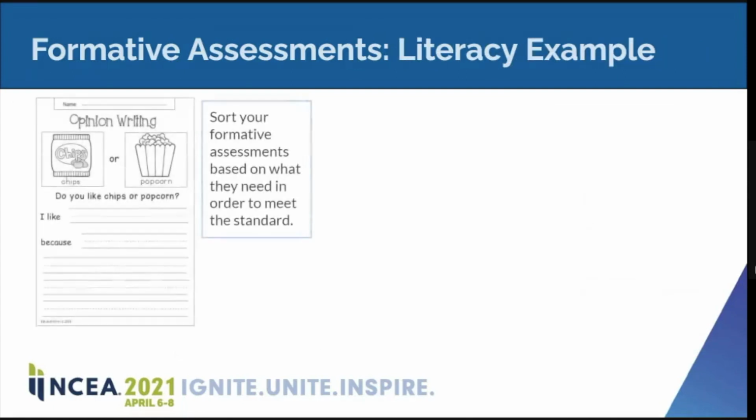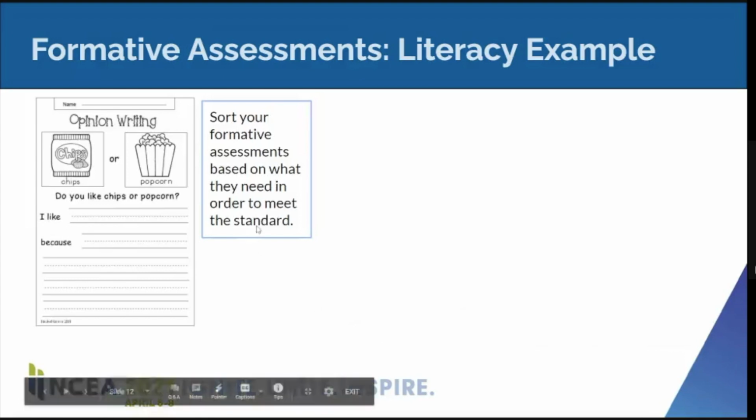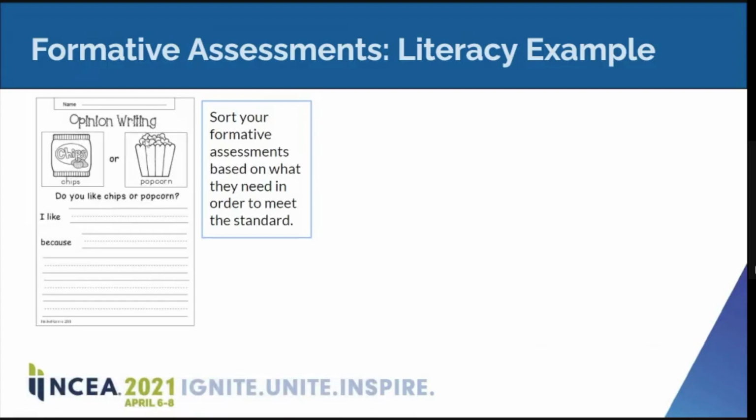Here's some examples in literacy. I'm currently teaching a nonfiction writing unit in 2nd grade, and so I know this says opinion here, but I was doing more of an expository. Day 1, I did a quick assessment on them. I handed them a very short writing piece that I wanted them to do so that I could start to see what were some skills that they were lacking and what was I going to need to teach small group to specific groups of students.